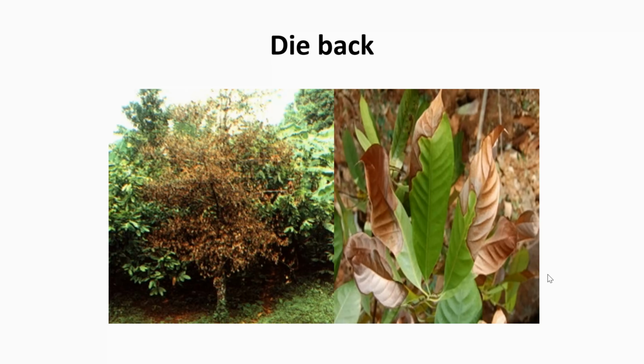In crop protection, different diseases occur in this plant. The main disease is dieback disease. The disease is characterized by drying up of mature and immature branches from the tip downwards. This is a fungal disease. The infected branches should be cut and removed and the cut end pasted with Bordeaux mixture at 1%.